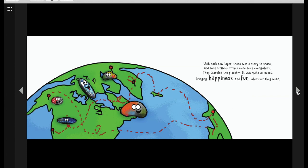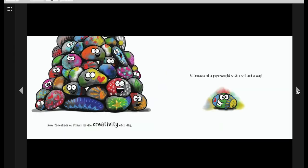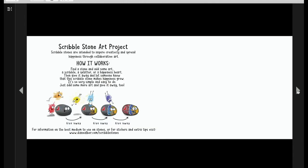They traveled the planet. It was quite an event, bringing happiness and fun wherever they went. Now thousands of stones inspire creativity each day, all because of a paperweight with a will and a way.